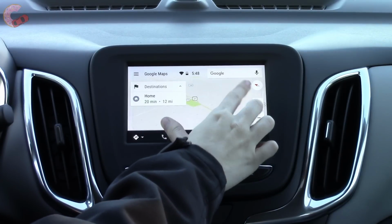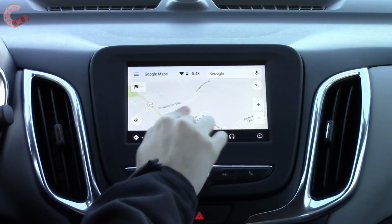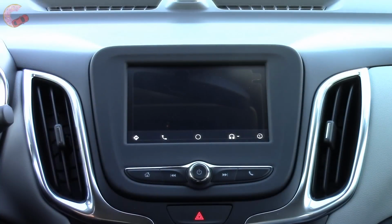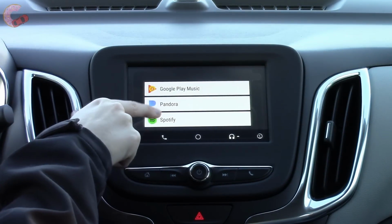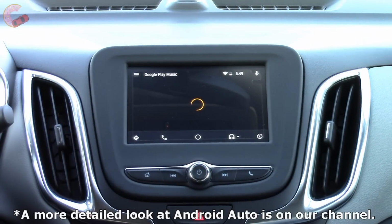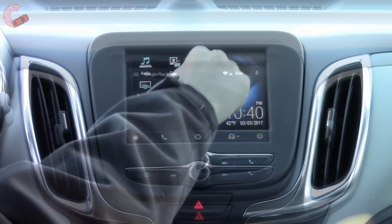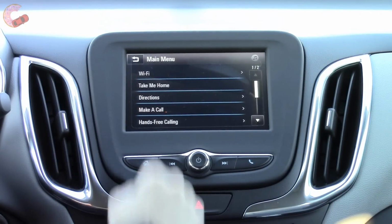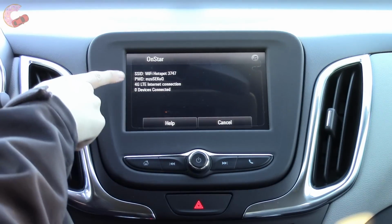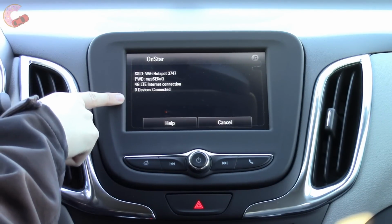You can also use the same voice commands as you use on your phone to place calls or start navigation. Finally, music lets you use apps from your phone, and the menu structure mimics the same setup that you are used to. All models also get OnStar services with the 4G LTE hotspot function. This is where you'll find the password to sign into it.